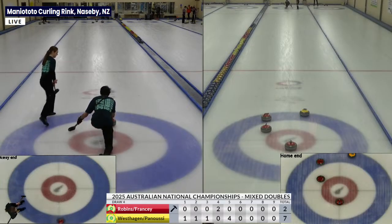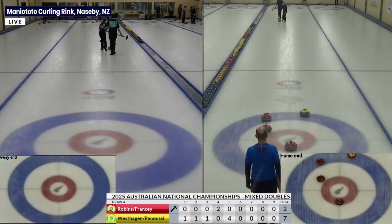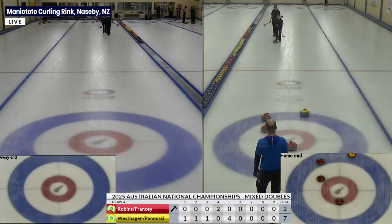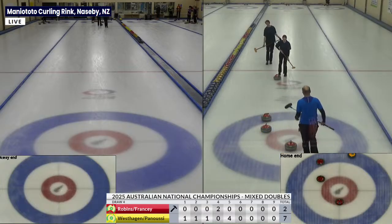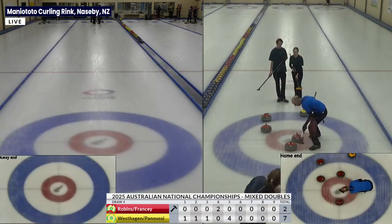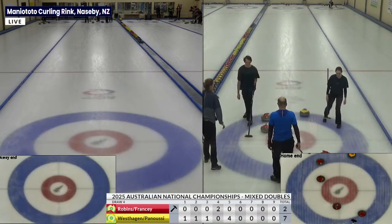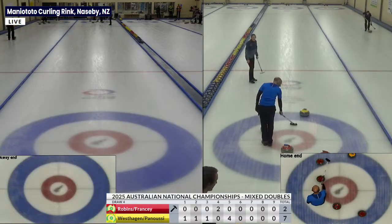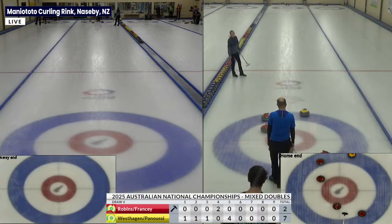Nathan Francey, his next stone. Looks a little up weight to me. Matt didn't take either one. Bit heavier than Nathan wanted, I think. Oh.